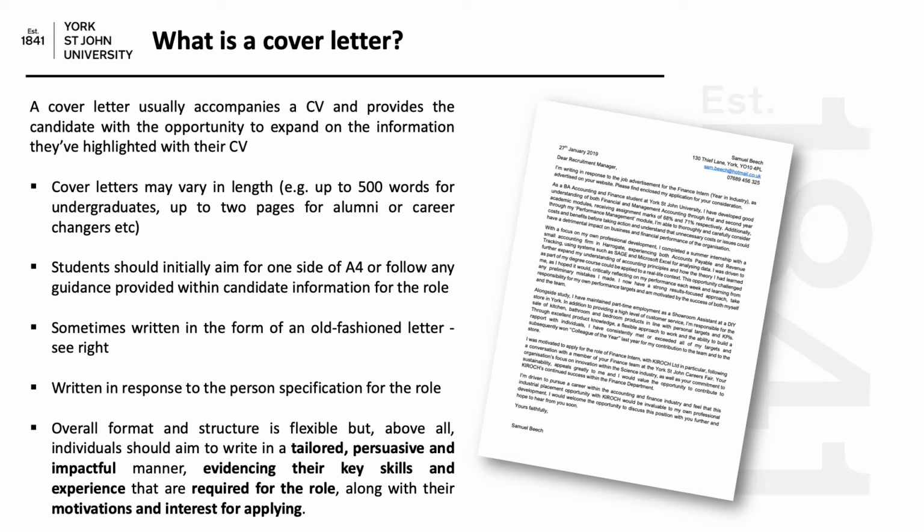Students should initially aim for one side of A4, but most importantly, if there are guidance notes provided within the candidate information for the role, so when you look on the website and you find the job description and the person specification, if there is candidate information that outlines how long the cover letter or the application should be, please follow that guidance. But as a rule, as a starting point, these are some ideas that you're sticking to.